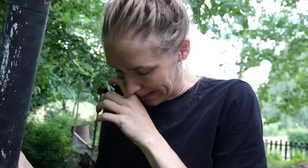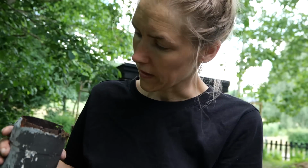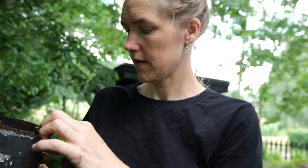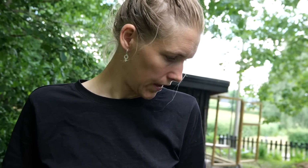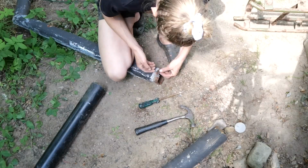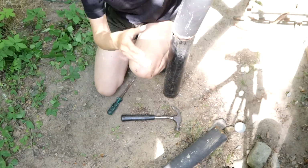This is in really poor condition. It was actually so rusty, yeah, it was easy to take it into two pieces. I'm kind of hoping I can puzzle it together again. Here comes the rain. Oh no. Looks like it's gonna be a good pour down.